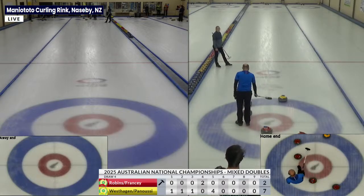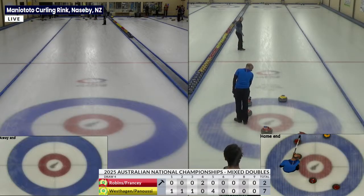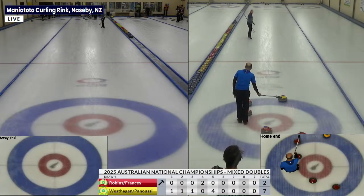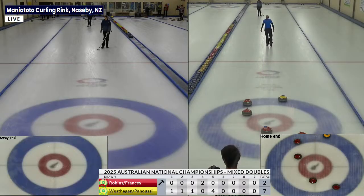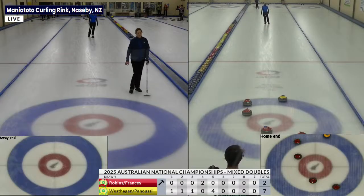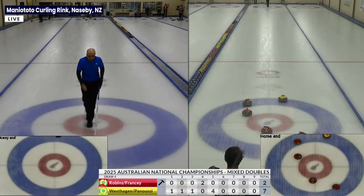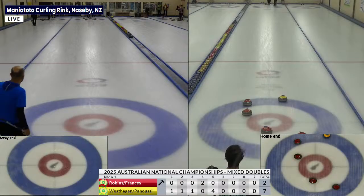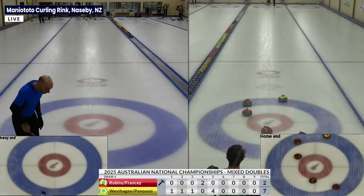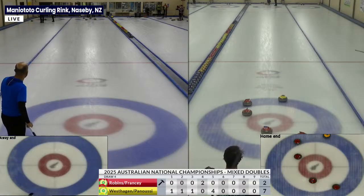I just saw a shot from Dean Hewitt on sheet D. I think he was a little bit lucky, but he ticked the red rock to come back onto a red rock, then take it out of the house. There's two yellows sitting to the right-hand side, inside the nearest red at the top of the house. However, Steve Johns might choose to take both the yellows out. He could do with a double of that. But then I'm sure he'd lose his shooter.